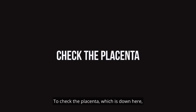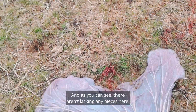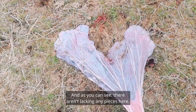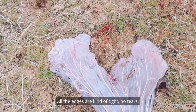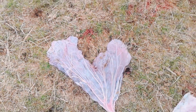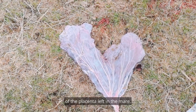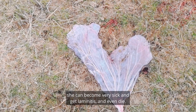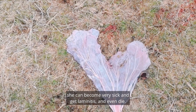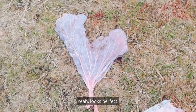Just to check the placenta, which is here, to see if it's whole and isn't lacking any pieces. And as you can see, there aren't any pieces lacking here. All the edges are tight, no tears. This is quite important because if a piece of the placenta is left in the mare, she can become very sick and get laminitis and even die. Yeah, looks perfect.